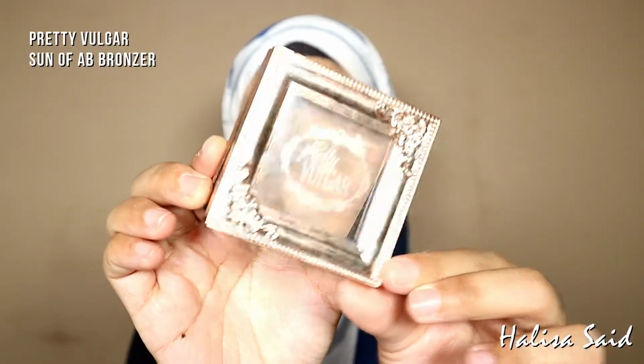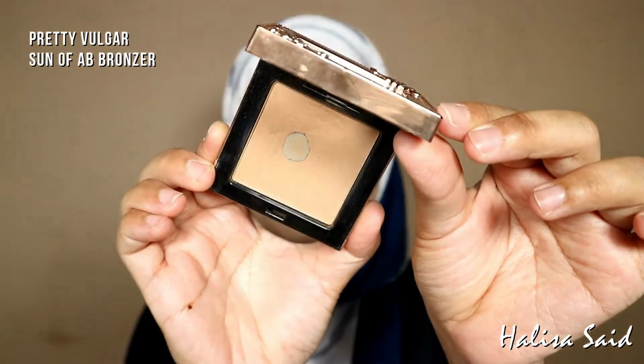For contouring and shading, I will use, okay, a slanted brush. Just take a little and take off the excess. So we want to do it light, light contouring, light shading.